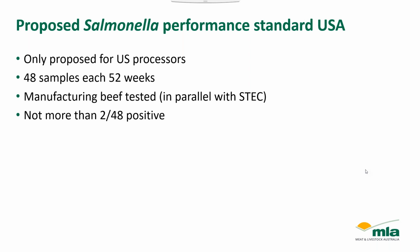And you're not allowed to have more than 2 out of those 48 positive for Salmonella. So what the FSIS proposes to do in the US is basically publish a name and shame list. And they hope that will have the effect of the offending processors lifting their game, because they will probably lose contracts as a result of being on the list.